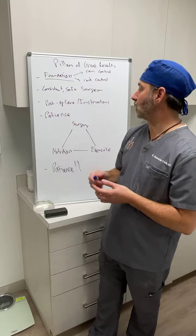Another thing you can control, of course, is smoking. It's best if you've never smoked, but the more time you spend off nicotine, the better your skin is probably going to be when you come in, and the better also your results in the long run. So smoking is certainly something you can control.